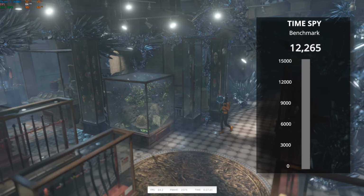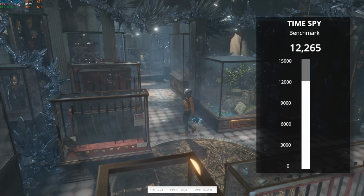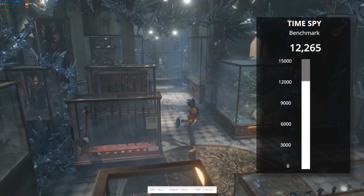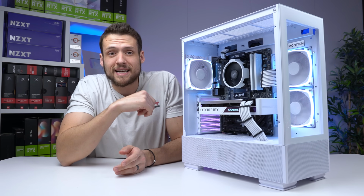And just for a point of reference, we did run 3D Mark's TimeSpy, and this build cranked out a score of 1,265. You absolutely love to see that kind of number for a build price like this. Crazy price to performance.